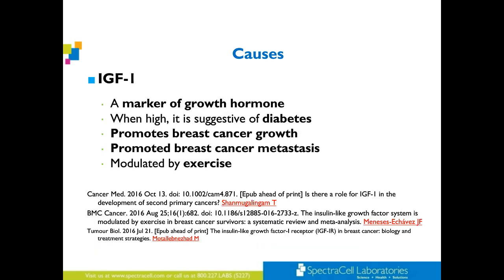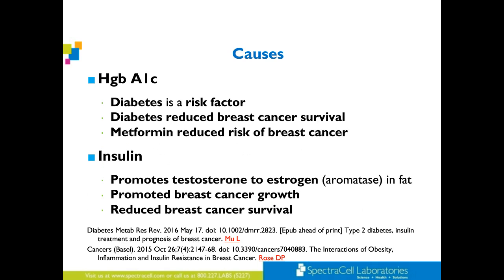IGF-1 is a good marker for growth hormone. When high, it's suggestive of diabetes, promotes breast cancer growth, and promotes breast cancer metastasis. And exercise helps reduce IGF levels and reduce risk. Of course, dwarfs don't have cancer, right? So the short folks out there can feel good that their risk is a little bit reduced, perhaps associated with IGF-1. Hemoglobin A1C, diabetes is a risk factor with breast cancer and reduced overall survival.